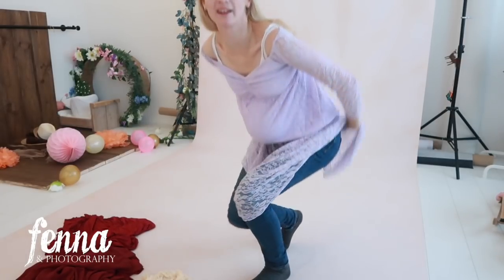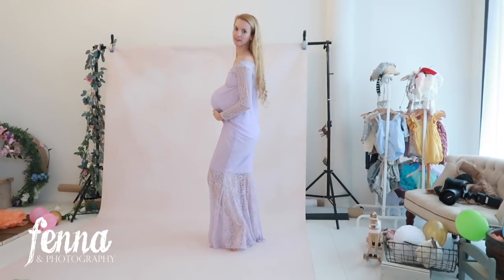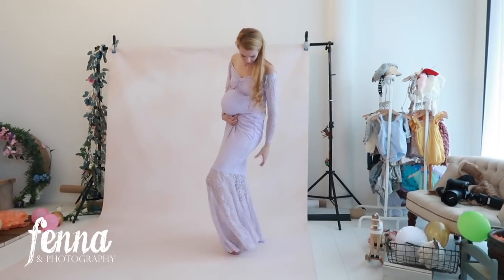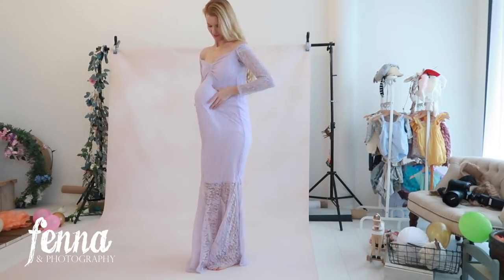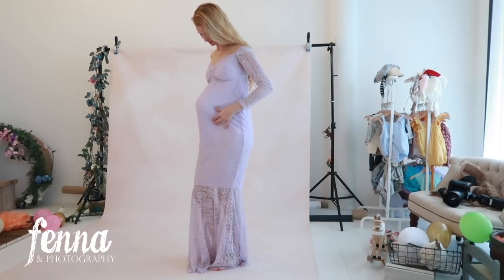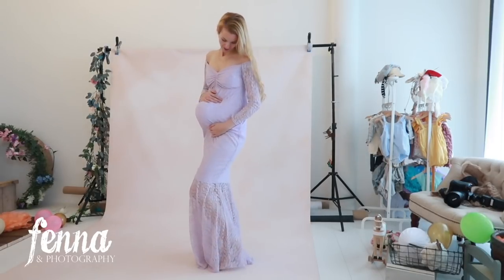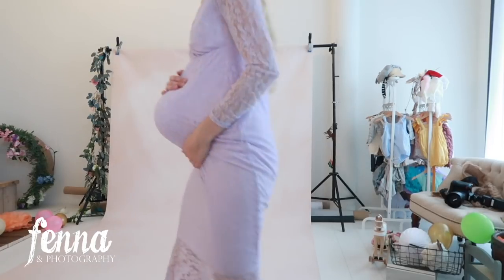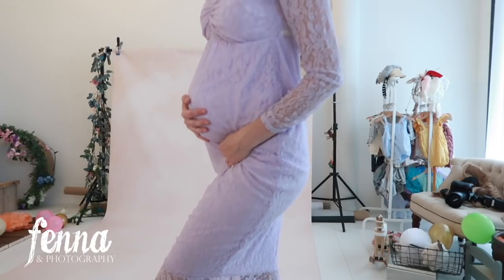Here we go. I'm just gonna put the camera a little bit higher. Okay, so this is what it looks like. It's quite pretty. I love that it's long enough. I love the lace, long sleeves, off shoulder, the belly. Okay, I have the weirdest belly ever, sorry. But I think it looks quite pretty. So here you can see it up close. Yeah, of course you can see wrinkles, especially with a belly like this. I think it looks quite good.